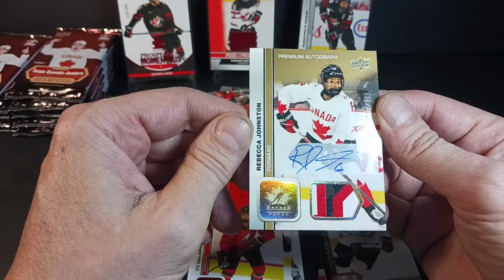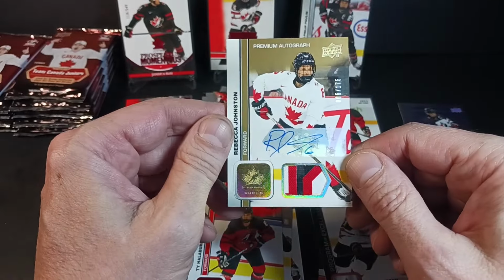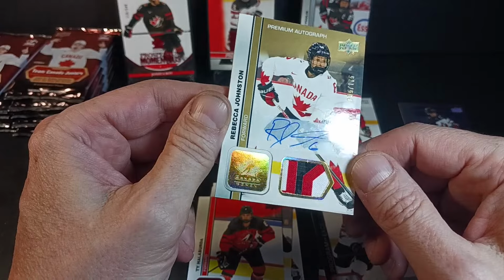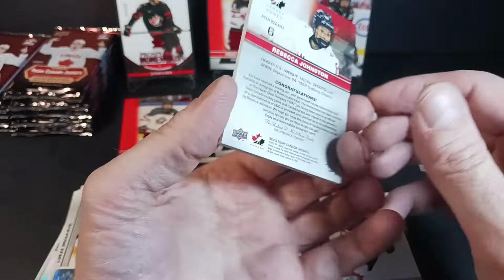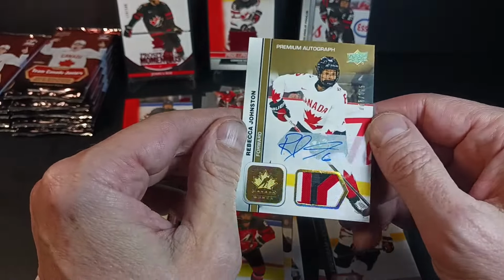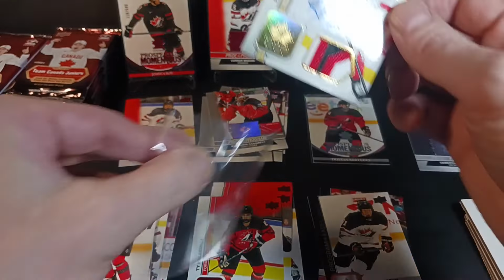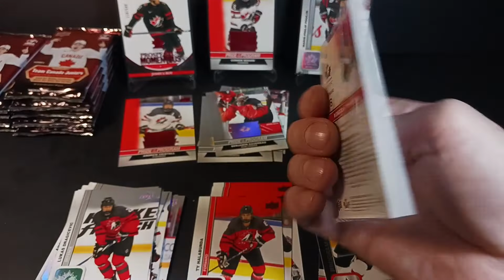Nice card there. Look at the Team Canada 3-color. When your colors are red and white, it's hard to get a 3-color. She signed it all on the sticker. Really good looking card. Number 6. And I got number 5. Oh, I just missed. Numbered 51 in the set. And that's numbered out of 175. Cool card. Very cool. So yeah, 1 patch auto per box. And Rebecca Johnson.